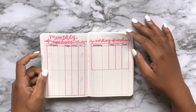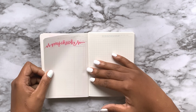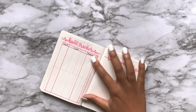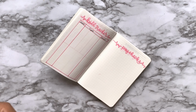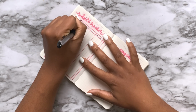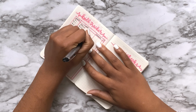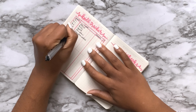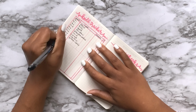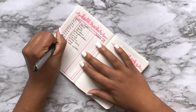So I have a monthly spread where I track my daily spending, a weekly expenses spread where I can see a condensed version of my spending, a monthly expenses spread where I lay out all the categories and keep track of what I budgeted for them and what I actually spend on them, a small sinking fund section so I can see my progress there, and my bill tracker where I check off bills as I pay them, and 2 blank pages for calculating my budget for each paycheck I receive.